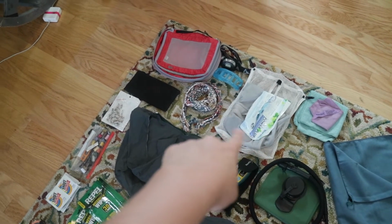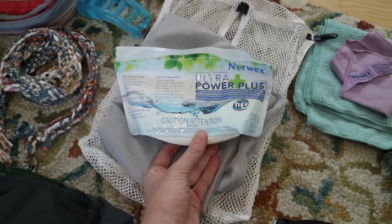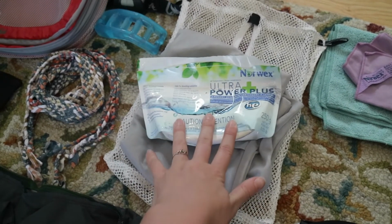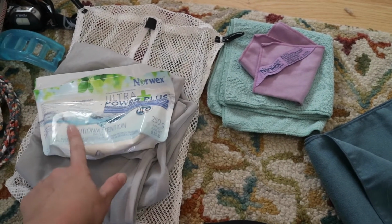And then this is a mesh bag for laundry, and then my laundry detergent. This is a Norwex brand laundry detergent, and this pouch will last me 8 months. It will last me my entire trip. You use so little of it, and it does so much. Norwex is amazing. And this is a powder, so I can put it in my bag and take it on the plane and won't get in trouble.